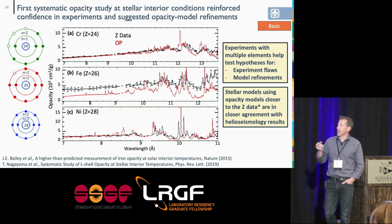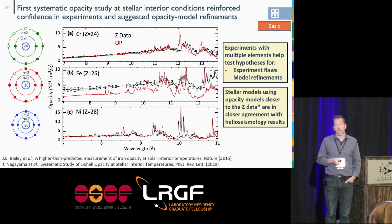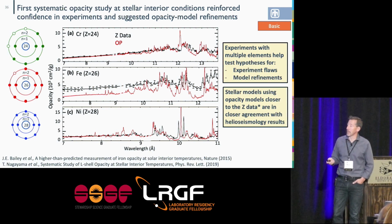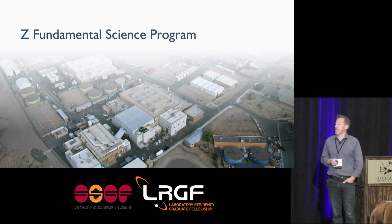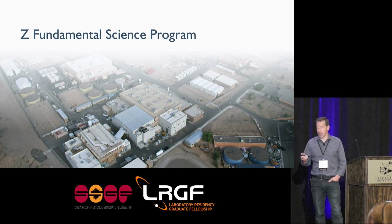I'll also point out that trying to resolve this difference, they're now doing similar experiments on NIF, looking at the opacity at similar conditions, again to try to rule out any kind of platform issue itself. So that was a fundamental science example. The Bridgmanite I showed was also a fundamental science example.